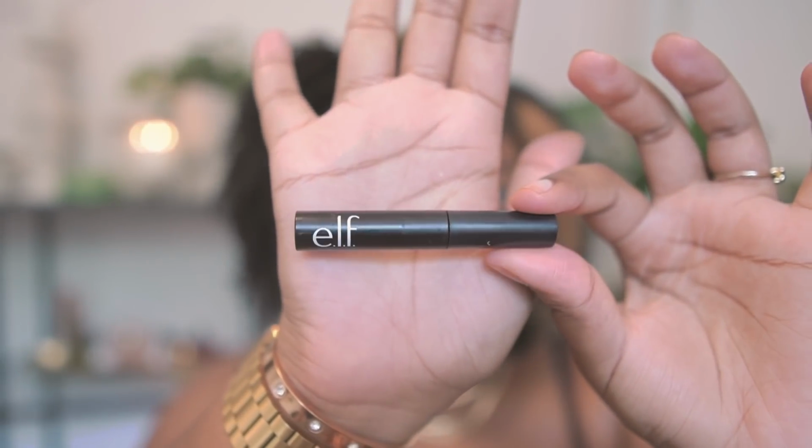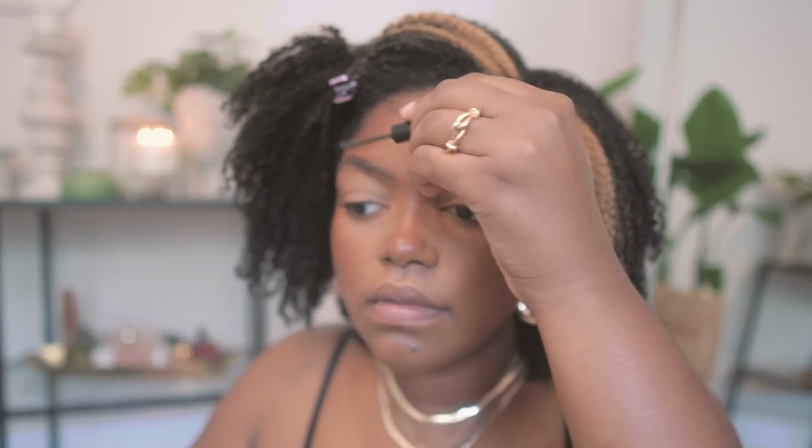So I just like to use this matte one, and it just kind of neutralizes everything. Next, I'm gonna move on to eyebrows. So for my eyebrows, the first thing I like to take is the e.l.f. Wow Brow, and this is just a gel, a tinted brow gel. I will just brush this in my brows, add a little bit of tint, get them going up the way that I want them to. My eyebrows aren't really done right now, but I'll make do.